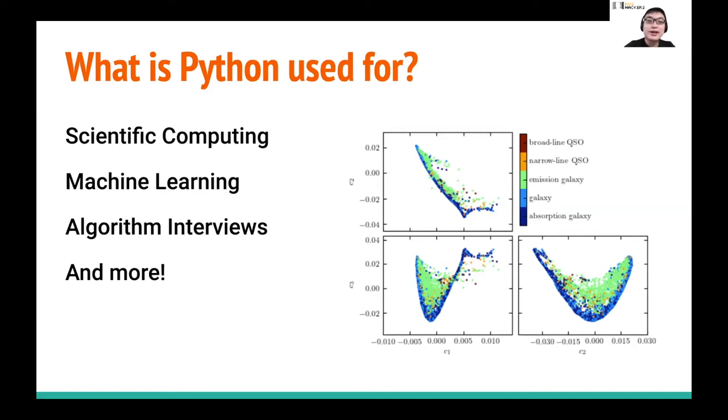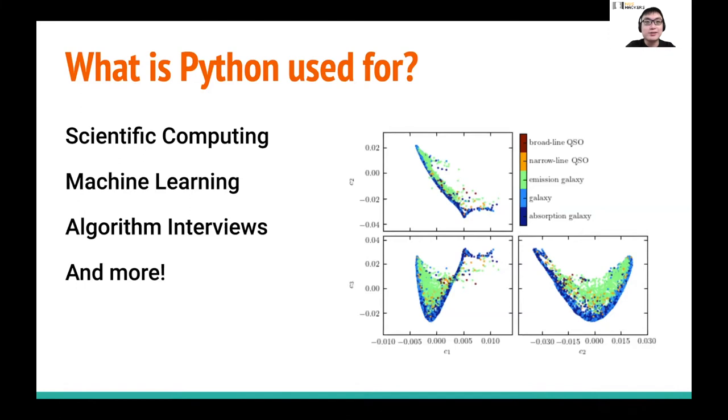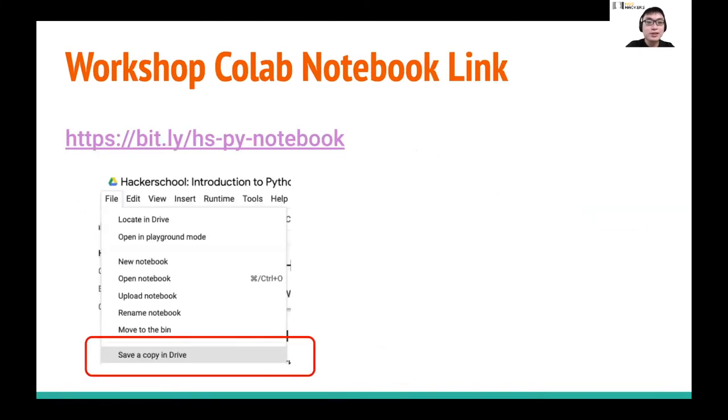And Python is also very good for algorithm interviews. When you apply for a job as a software engineer, there are going to be coding interviews, and if you know Python, it will help a lot, because there are a lot of tools that Python can help you use to solve those questions. And a lot of other things, because Python is essentially a very versatile language that can do a lot of things.